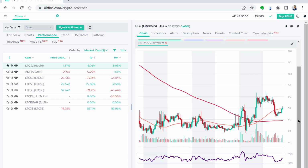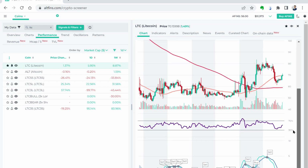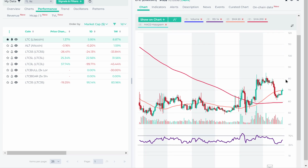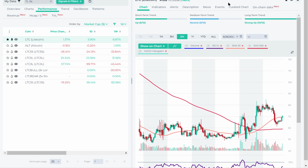And again, MATIC or Polygon is indicating a similar trade setup as well. With respect to Litecoin, now $70 is a resistance area. As you can see, price had topped out around that area several times in the past. But it looks like it still has some decent improving momentum. So it wouldn't be surprising for me to see the price actually continue to go up to about $80. But at this point, I'd probably take half of the position off and take some money off the table, take some of the profits.